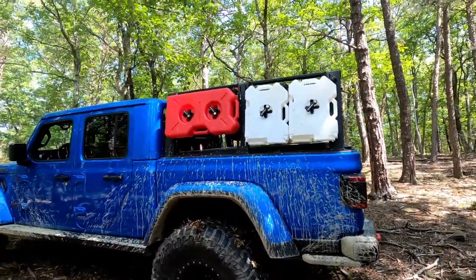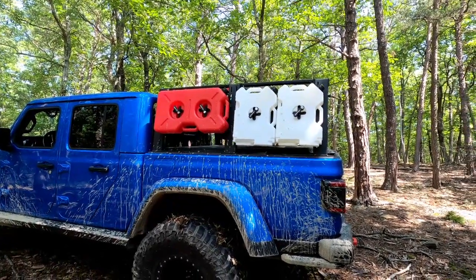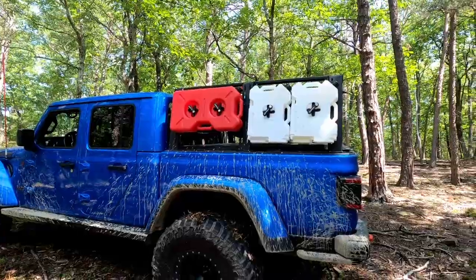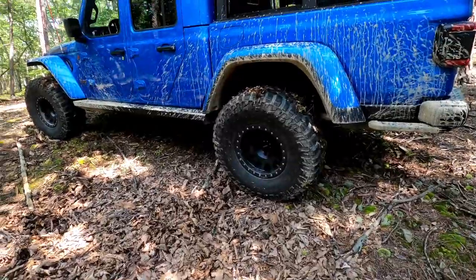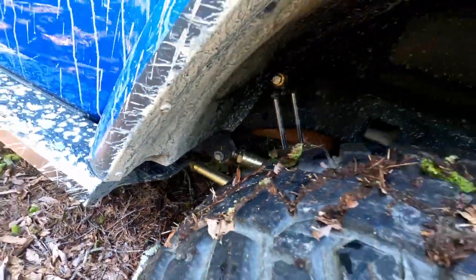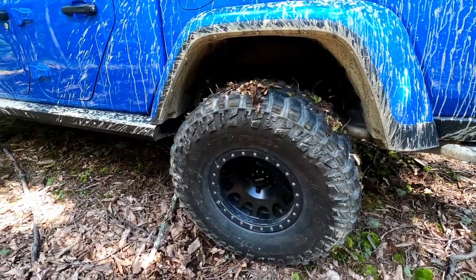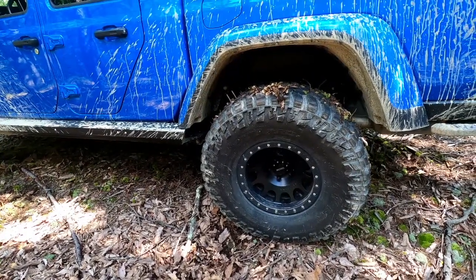So we started off with a bone stock Rubicon Gladiator. It had all the options except for the bed liner. And we've added just a couple of things. One of the first things I did is I installed a Metal Cloak 3.5-inch lift kit with the 6-pack shocks. It's been an awesome lift kit so far. We really like it. And then we installed these Method MR105 beadlock wheels with 37-inch Discoverer STT Pros.